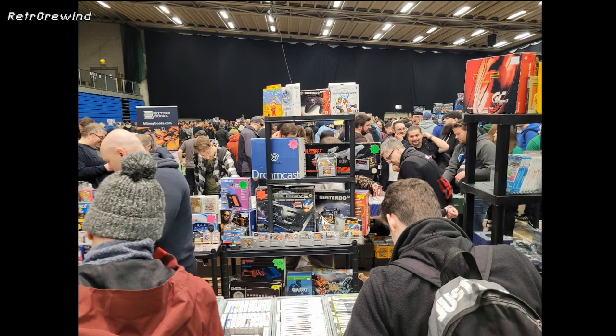It was quite busy. The way they laid it out was pretty good this time. The stalls were a bit more spread out, so you could actually get to the stalls. Usually it's a bit more compact, but yeah, it was spread out.